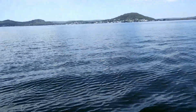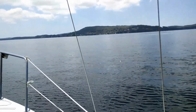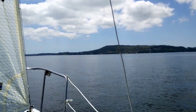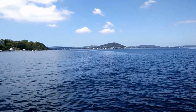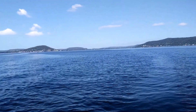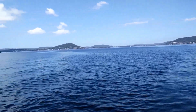Okay, so here we go now. We're basically getting the benefit from this, and there is more coming up ahead of us. So good news, the wind is starting to come. So as we can see on the water here, you can see the calm and the rippled patches, so you can basically tell where the wind is and where the wind is not so much.